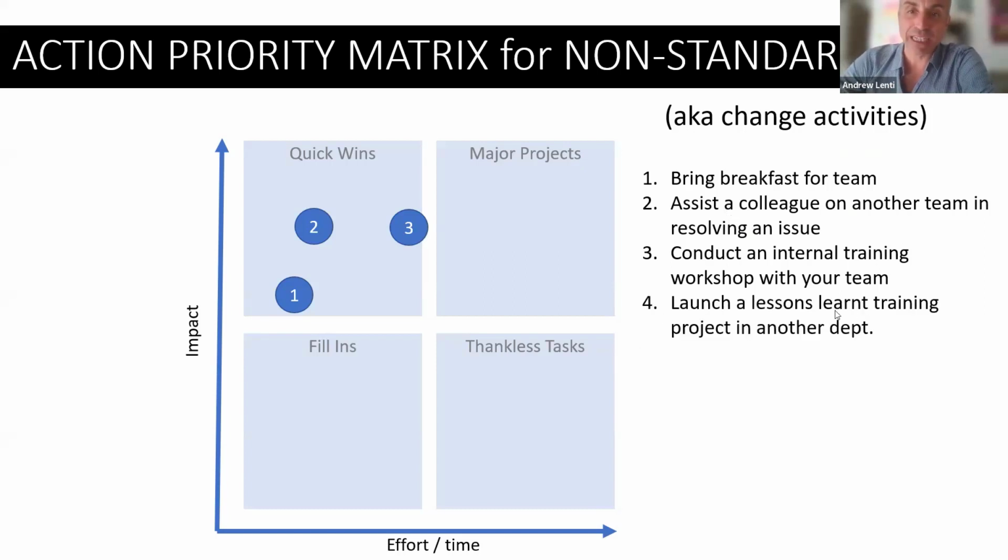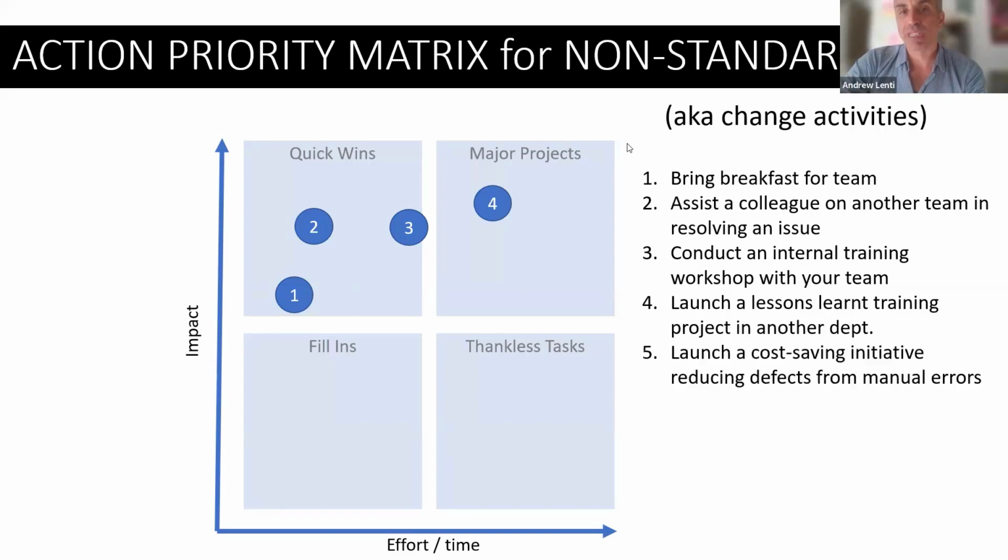Of course, obviously, as the complexity goes up, you start moving away from quick wins towards major projects. Launching a lessons learned training project in another department. Now, pretty much anything that involves you going into another department is always a project. It's always going to fall in some type of PDCA format, because you're going to need multiple middle or senior level managers saying that it's okay to do it. You obviously can't just walk into a team and start doing things if the division leader isn't aware of it. So that's why you can see we're starting to go towards major projects.